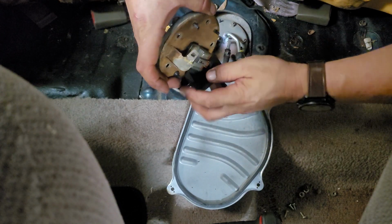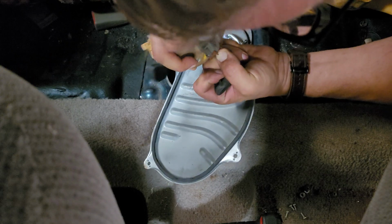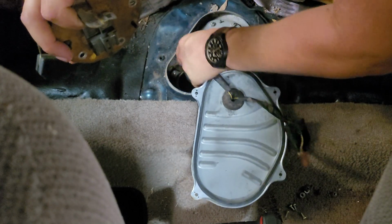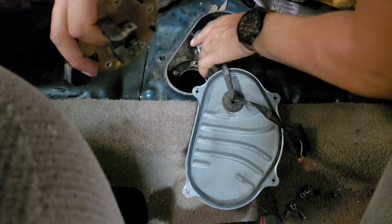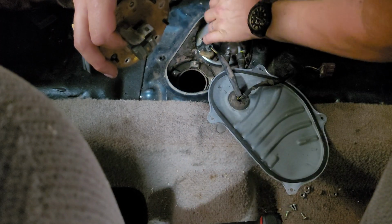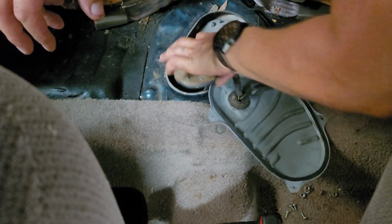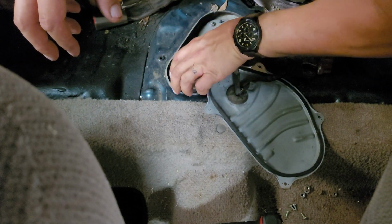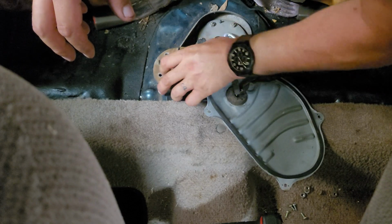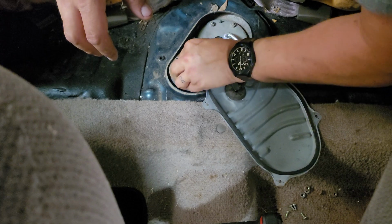Like a dang workout in here. I don't know what you'd call it. Aerobics? I don't know. I know it is not fun crawling around in tiny cars. It's actually one of my least favorite things to do, and it's like a majority of this car that I've got to do. Get in there. You can do it.